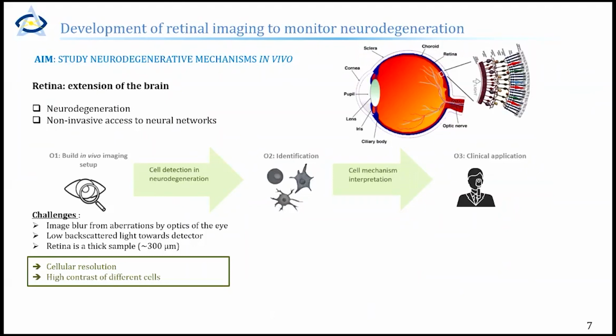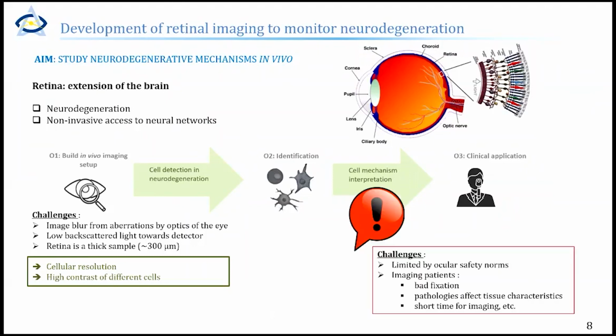But as I was saying, when we're thinking about doing something for a clinical application, we also have to think ahead. What are the challenges that we're going to be facing once the system is built and we want to put it in the clinic? So unlike microscopy, when you're looking at the patients, you have to be aware that we cannot put any amount of light in the patients. We have to be aware of the safety norms.